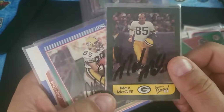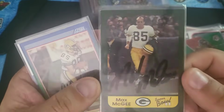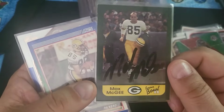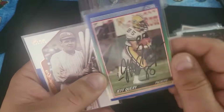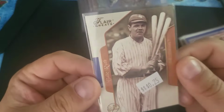I thought this was interesting. Obviously, I don't have any authentication, but there were 2 autograph cards in there, and I figured at 20 cents a piece, I'd just buy them. Here's Max McGee, who's been the announcer for the Packers for a long time. Jeff Query, who was a wide receiver for several years there.